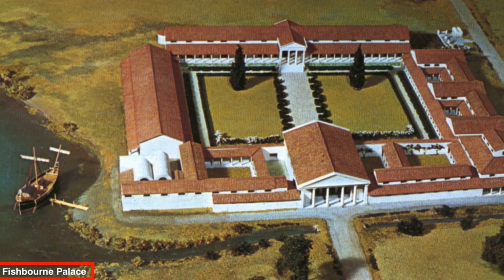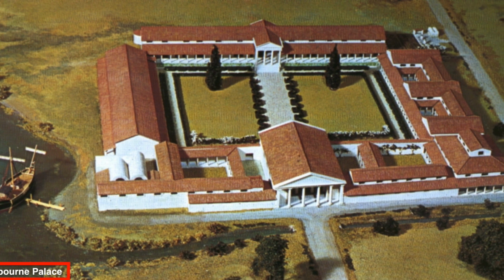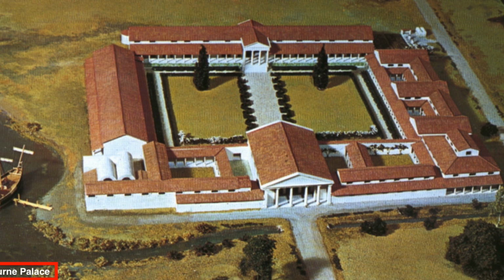Welcome everybody to the Fishbourne Palace. This place is located in Chichester and was built in 75 AD. It took 30 years to make.